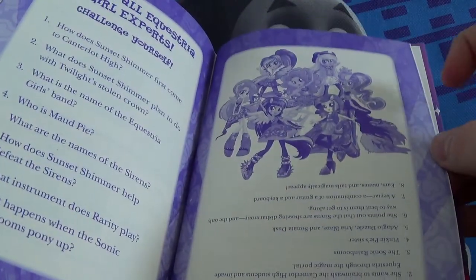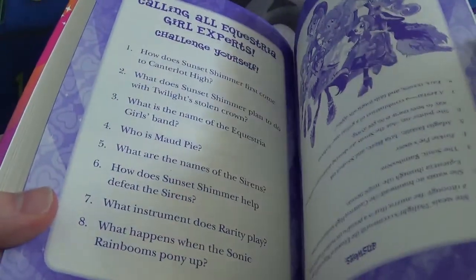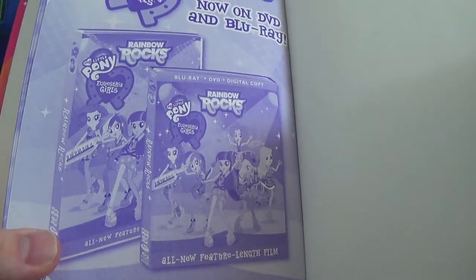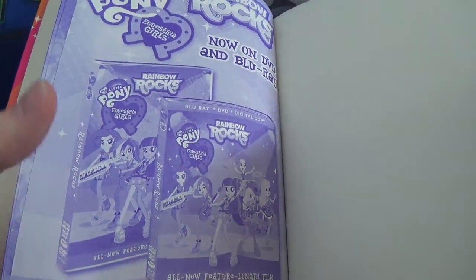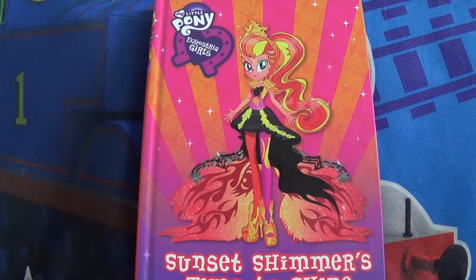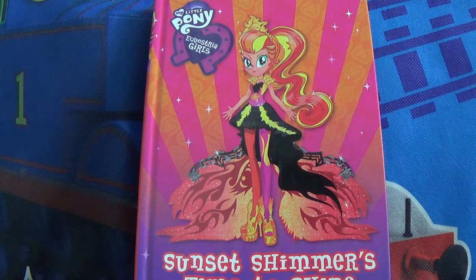A nice little group photo of all the girls, including Sunset Shimmer. And then there's this little promo here of Rainbow Rocks the movie, now on DVD and Blu-ray. As you guys know, I have the DVD. Yep, I have the DVD. So overall the cover does look very nice, and the contents inside for the activity pages definitely look pretty good.